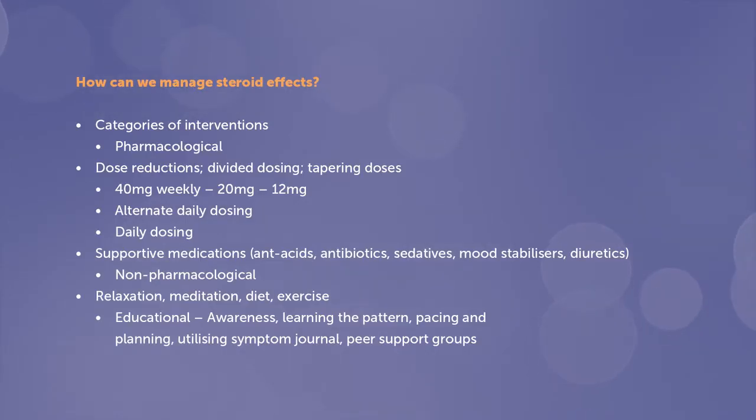Other patients find it very useful to talk to other people similarly affected. Why not consider joining a support group so that you can talk to other people with myeloma, their families and friends, share experiences and tips in how they manage their symptoms?